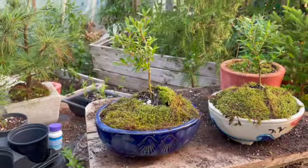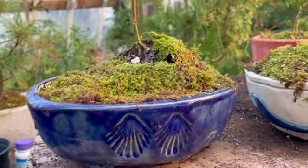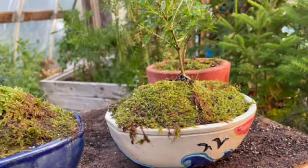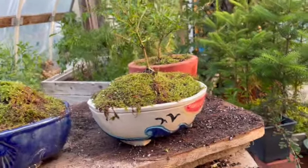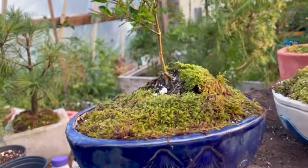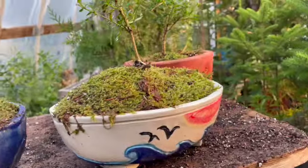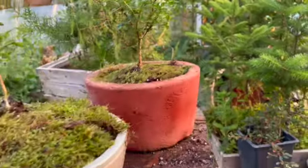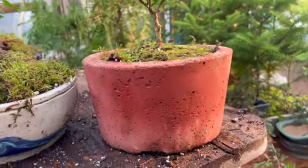So here's a good look at what we've made this morning. You can see that both of these are sitting up nice and high in the pot. Really important. So as they settle into the pot, they'll be at the right level. I never want to have them sunken down into the pot, really. And our serissa in a concrete pot.